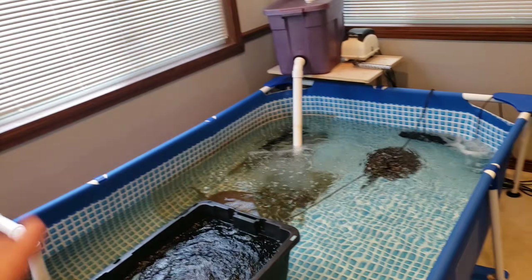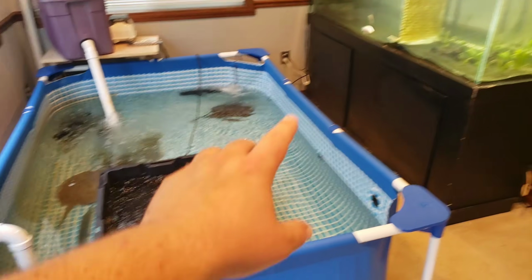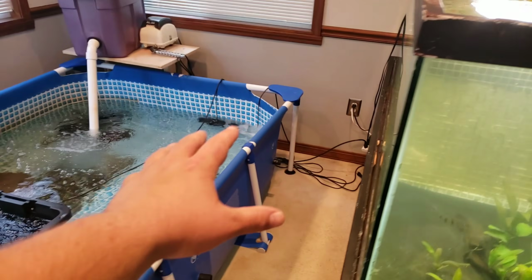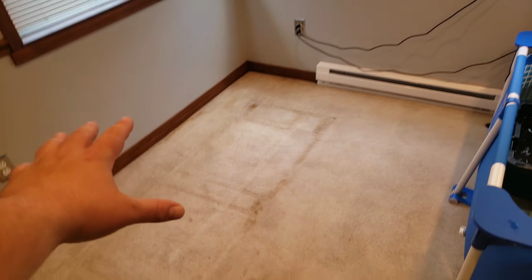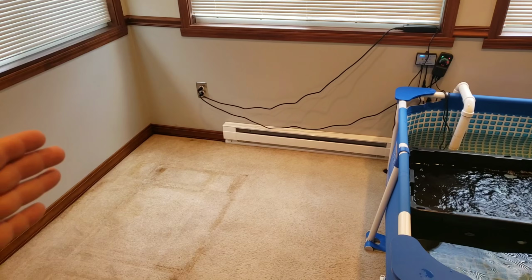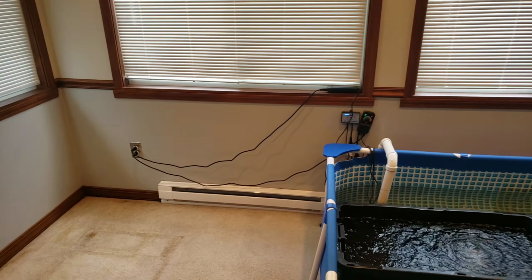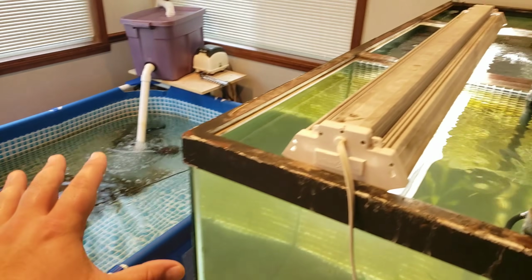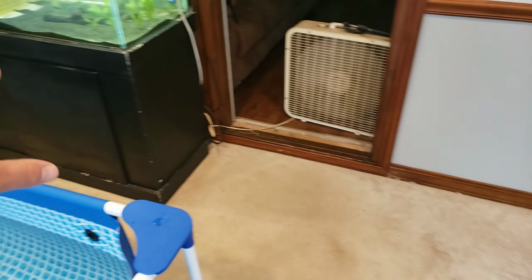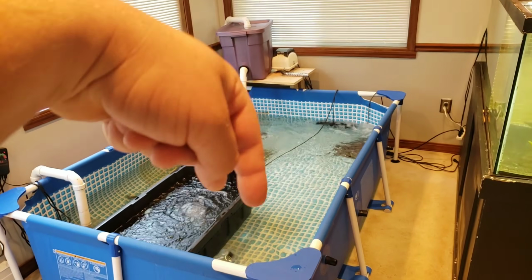Or better yet, we take the 600-gallon pool pond and the 125, move them out of my fish room, and have a 1,500-gallon pond sitting in here. It would be 13 foot long, 8 foot wide, and almost 3 foot tall. That would take up this whole entire room. I would just have enough space along here to have a little walkway to feed the fish and be able to do tank maintenance. But what do you guys think about all that? Let me know your guys' thoughts down below.